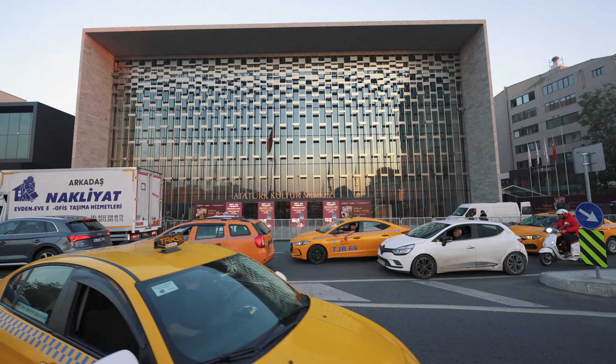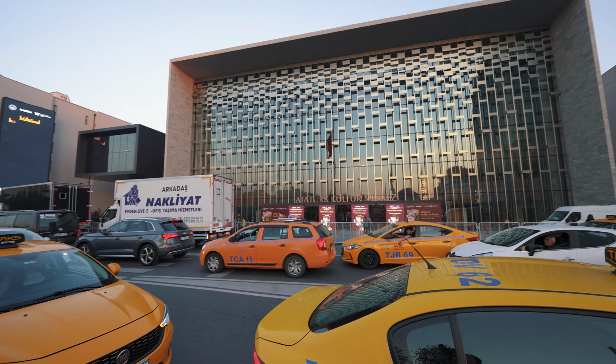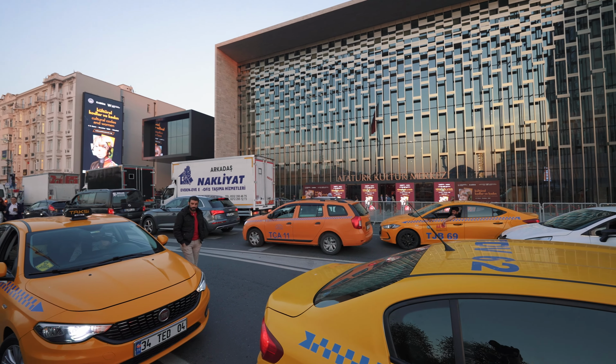Right behind me is the Atatürk Cultural Museum. If you're into museums, this one is really close to the square where we just came out from, and if you're into museums, there's a ton around here. The architecture of this museum is really beautiful, and onto the left side you can actually go over there, and there's like an opera house and a whole bunch of things in this area.